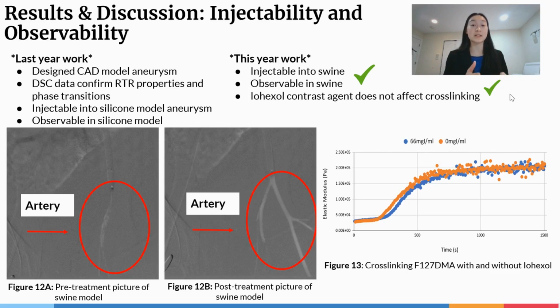This year, as you can see in figures 12A and 12B, I injected into a swine, and you can also see that the gel successfully occluded the artery, meaning that it's injectable, and you can see the injection. So the gel is observable under injection in an in vivo model.